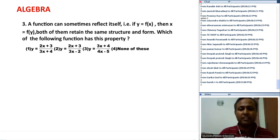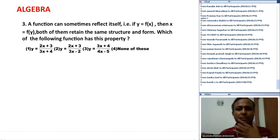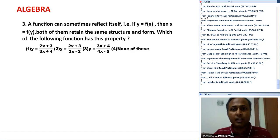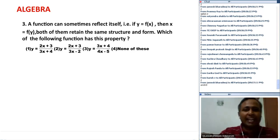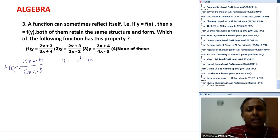Okay, there we are. I think we've given enough time for this question. A lot of answers have been put in, but I'm quite surprised that a lot of people have very quickly said option 2. Okay, that's a standard rule, is it? The simple principle here is that whenever we have something of the form f of x equal to ax plus b by cx plus d, and a equal to minus d, or a plus d equal to 0. So the answer is option 2.